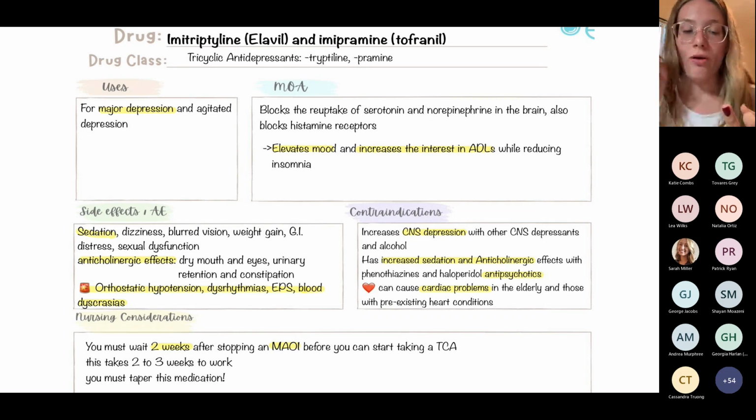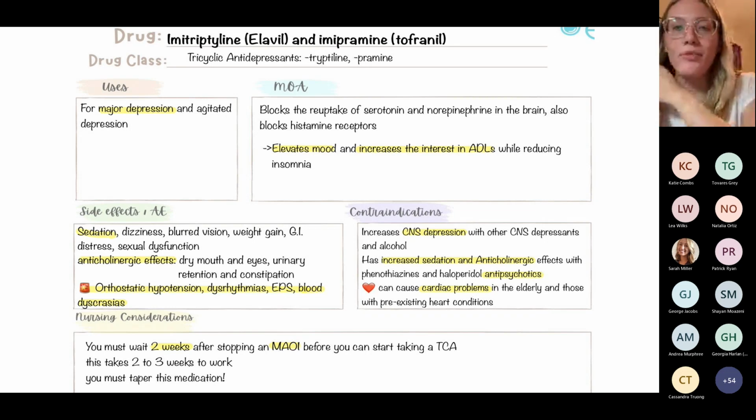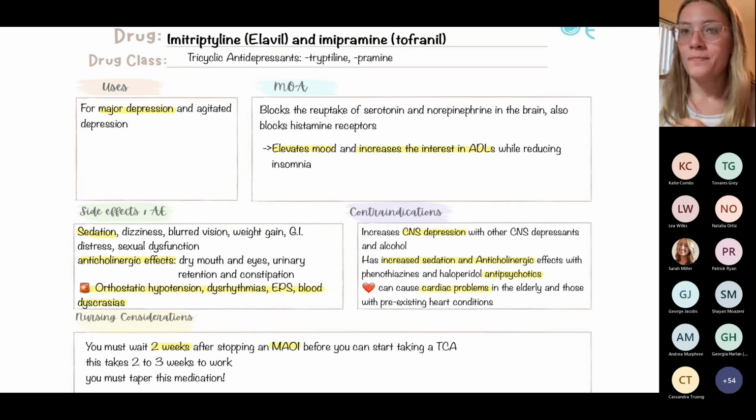If you're on a TCA, you cannot be on any other psych meds. No SSRIs, no MAOIs, no SNRIs. TCAs, take alone. Get it? Take T alone. A TCA, take it alone. That's how I like to remember it. It also does have both sedating and anticholinergic effects.